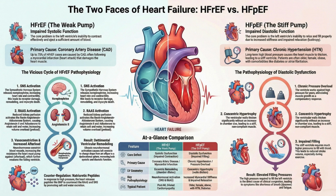That thickened wall, the hypertrophy, literally shrinks the inside of the chamber. There's less room for blood, and it's so stiff that it takes huge pressure just to fill it up a little bit. Incredible. So one is a weak pump that can't push, the other is a stiff pump that can't fill? That's the distinction. And it's vital for treatment.